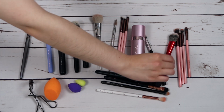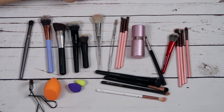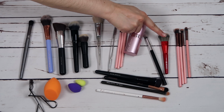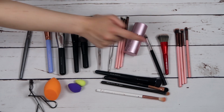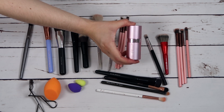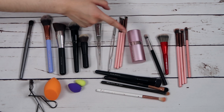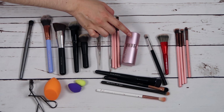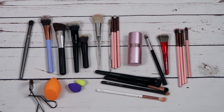I believe this is their Pro Mini Flawless Airbrush number 56.5. This is amazing for applying blush, highlight, contour, like anything. This is such a great overall brush. Also, a brush I highly recommend everyone splurge on is the Too Faced Kabuki brush. It is the softest brush you will ever feel, and it's amazing for blending out all of your products. It's so good.